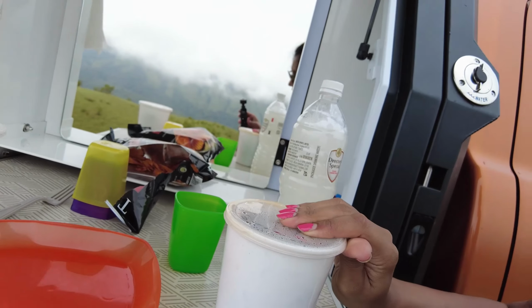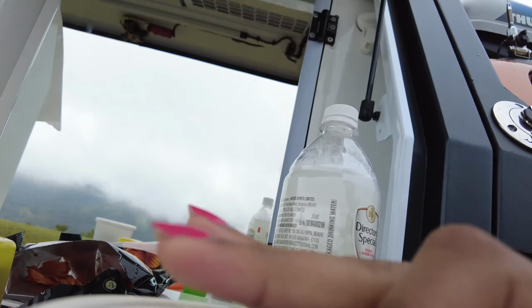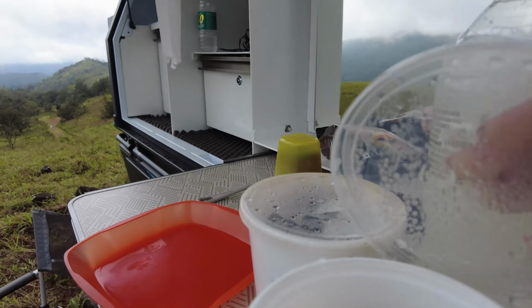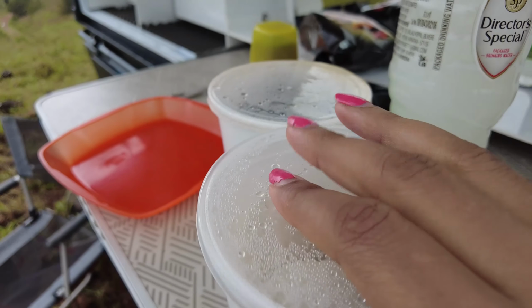Oops, that was bad. That was almost going out the window. So this is like corgi, hang on, I need to match it. Yeah, corgi style pork. Look at that. I forgot what they called it, but this was really interesting. They're like rice balls of some sort.